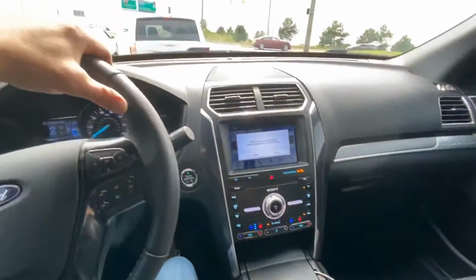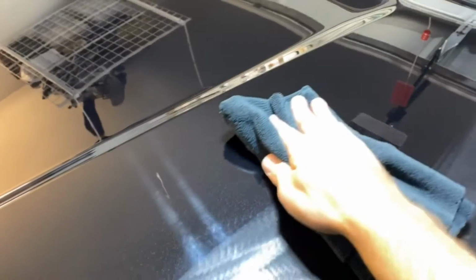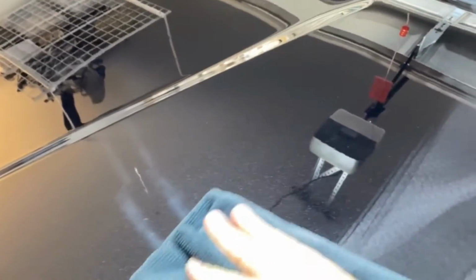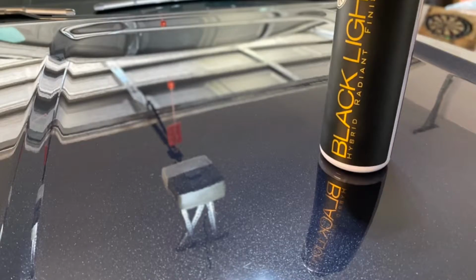So just trying to get this thing dialed in for her a little bit today, doing a little interior cleanup, but I'm going to get this thing home and do a clay bar on her as well, and probably a little sealer coat just to get her shined up. The paint's not feeling as nice as it should, so we're going to take care of that today.